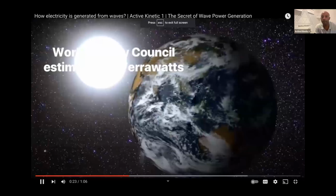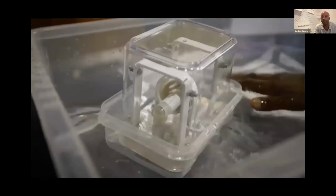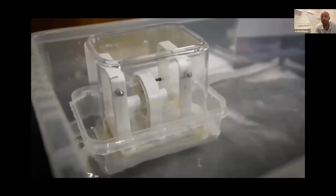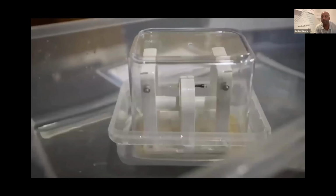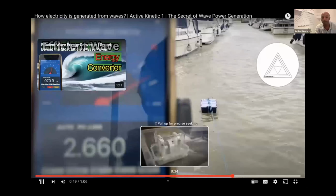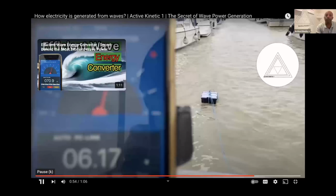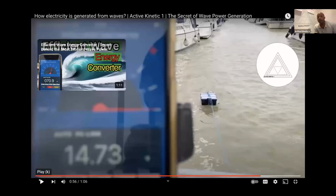The active kinetic one-wave energy converter generates electricity from the movement of the waves. As you can see, it operates on relatively small waves. The magnet oscillates on the pendulum to generate electricity. In this larger example, we show the voltage being generated by several oscillators inside of a container. The data reads over 14 volts.